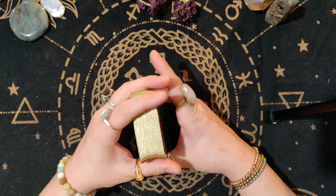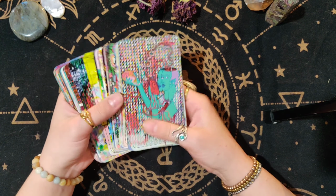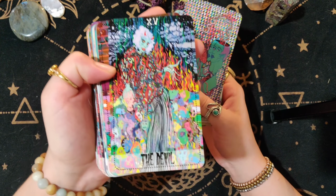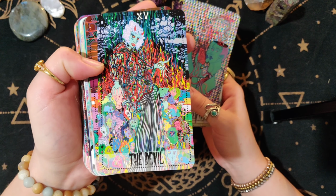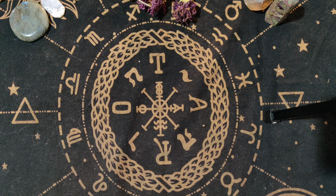I highly recommend it. It's not for everybody. The artwork is loud. But I love it. I love it to death. And that is my choice for the usual.